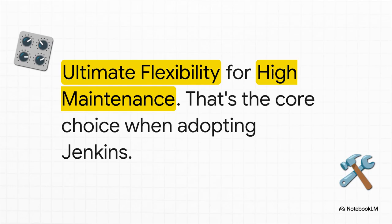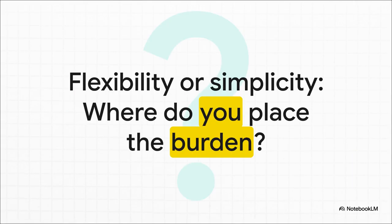Choosing Jenkins means you're betting on your team's ability to build and expertly manage a pretty complex custom toolchain. The reward? You get unparalleled control. The cost? That ongoing and often heavy burden of maintenance. So the real question I want to leave you with is for you and your organization. Is the power of infinite customization worth the cost of maintaining it all? Your answer to that question will determine if the old king, Jenkins, still reigns supreme in your castle.